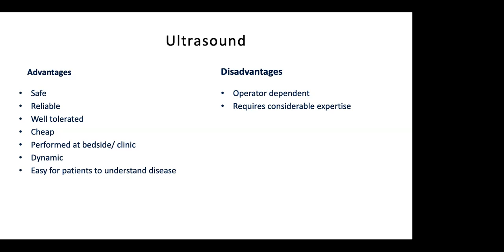Well, we know ultrasound is great: it's safe, reliable, cheap, well tolerated, it can be performed at the bedside, and it's really good for patients to understand their disease. This is not just in rheumatology, it's good in lots of other modalities, but I do find these are really useful things. The disadvantages are that it's operator dependent and requires quite a lot of expertise.